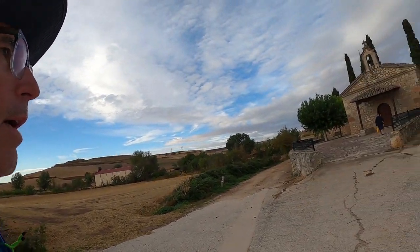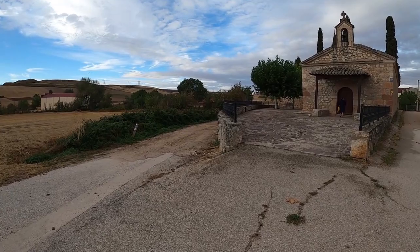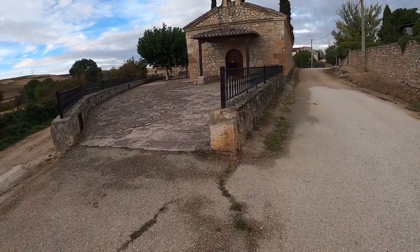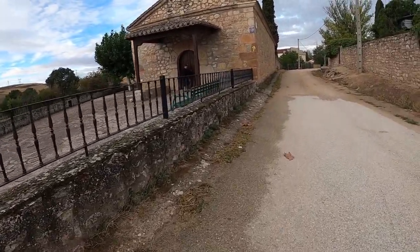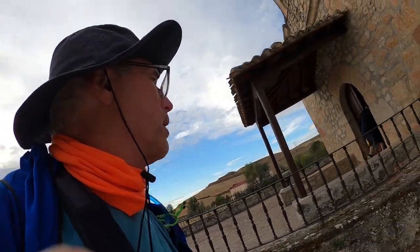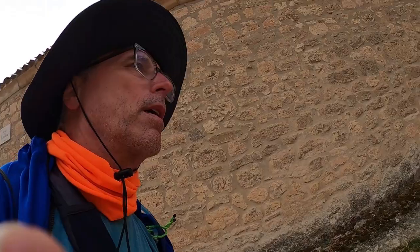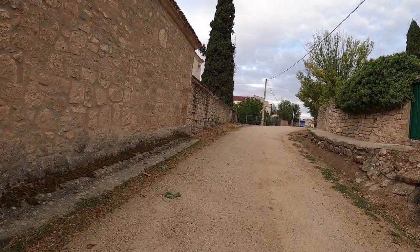Cute little chapel here as we're heading out of town. Maybe it's open. This townsperson might be opening it. Hola. Gracias. Evidently she's opening it up. Oh no. I'll just keep on going. I got a long ways to go. Looks like some more murals up this way.